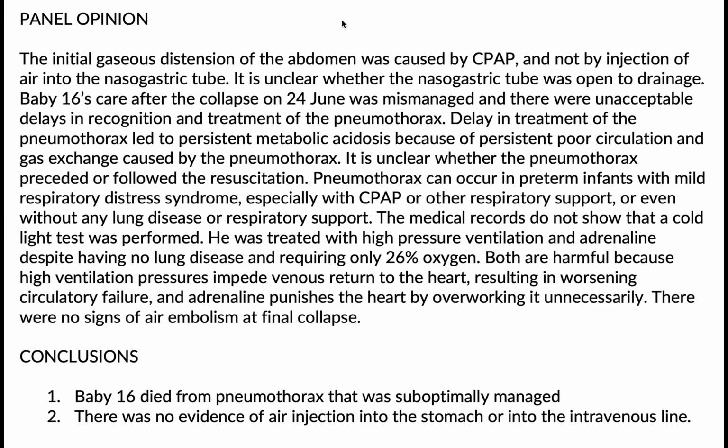Delay in treatment of the pneumothorax led to persistent metabolic acidosis because of persistent poor circulation and gas exchange caused by the pneumothorax. It is unclear whether the pneumothorax preceded or followed the resuscitation. Pneumothorax can occur in preterm infants with mild respiratory distress syndrome, especially with CPAP or other respiratory support, or even without any lung disease or respiratory support. The medical records do not show that a cold light test was performed.